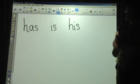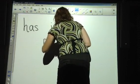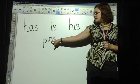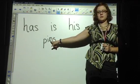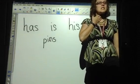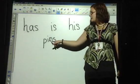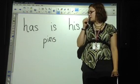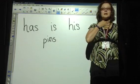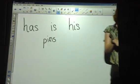Let's look at some other words and see if this still works. What about... What sound does this letter make right here? So put your hand on your throat and feel. Do you feel it vibrating? Yes. Okay, so we know that one is voiced. Let's see if this one works out to be voiced too. We could try it as pins, or pins. Pins, right? So it's going to be voiced because the letter right before it is voiced.